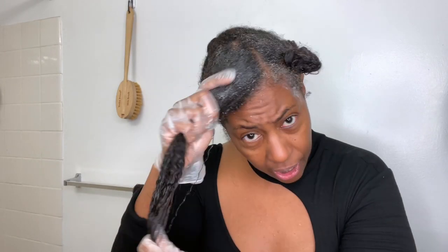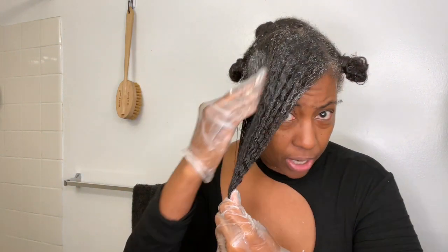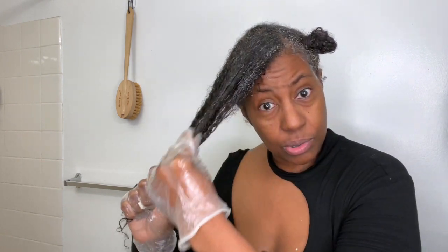This does not cause damage to the hair. In fact, it helps the protein to bond to the hair, filling in those gaps along the hair shaft. Even though it's temporary, it's helping to fortify your strands. And notice I always hold the ends while applying product so as not to disturb the hair and cause tangles.